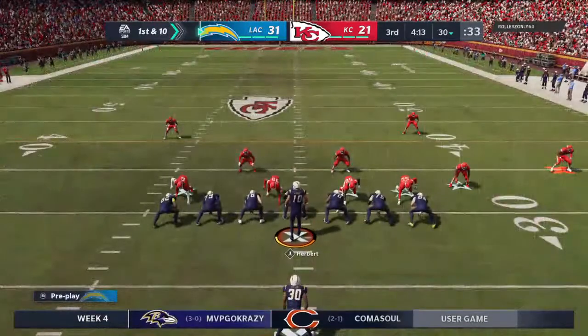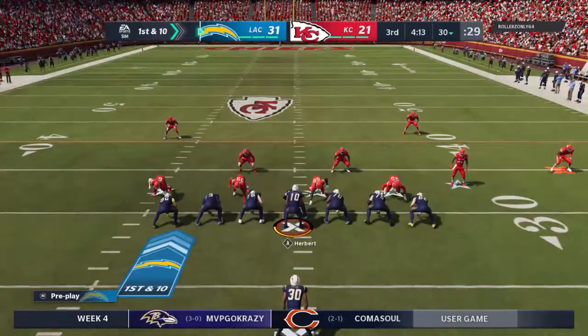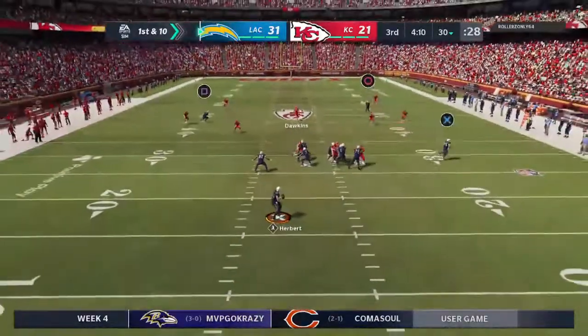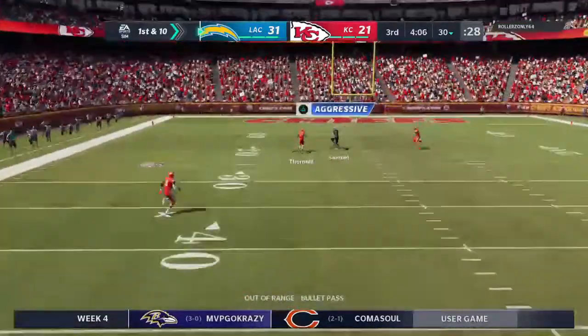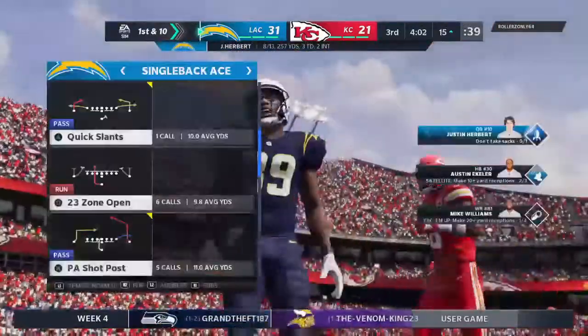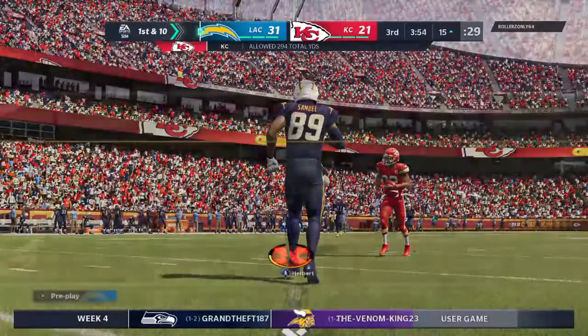The Charger drive about to get going. They were able to get the ball back here, didn't surrender any points. Now they'll look to add to that lead. Hey, how about the boost the defense gave them? Going right out on the field, shutting them down, not giving up any points, and turning the ball back over. He's got it at the 15. And he'll take this all the way down to the 15-yard line.